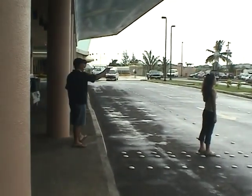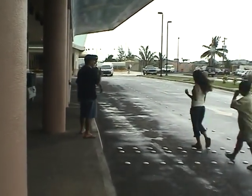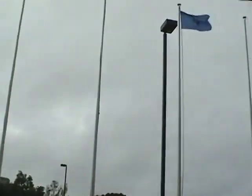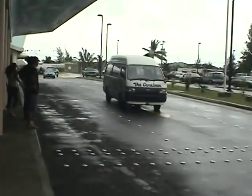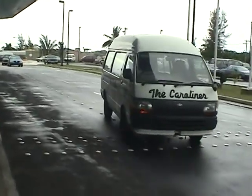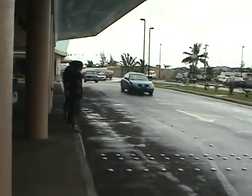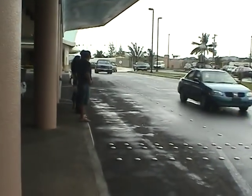Supposedly my transportation to the hotel, his name is Jojo. He's going to come picking me up. Let's see if I can get those flags again. There they are. And is this him? No, that's not him. He's going to be pulling up any second.